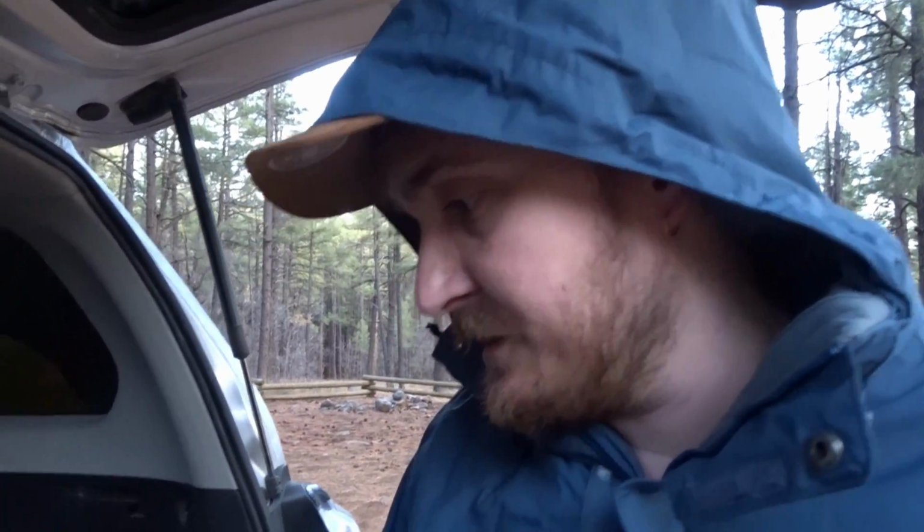I also don't have a wok. Ideally, you'd use a wok for a pad thai and recipes like this, but I just have a pan. It'll suffice.